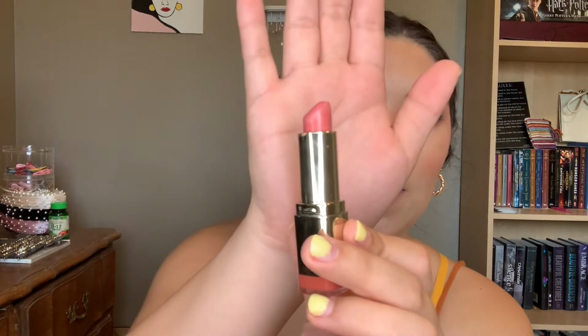Alright guys, to finish off this look, I'm going to put on a Milani lipstick that's Tropical Nude. It's this really pretty coral color, but it's not a matte, so it doesn't dry out your lips.